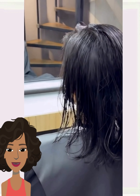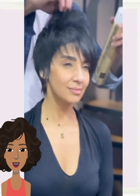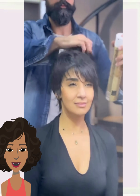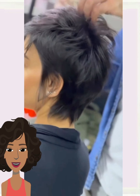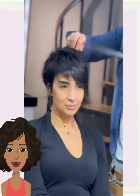Next up, we see someone with shoulder length hair. Gorgeous pixie style. I love the shape and texture of this one. She has the swooping angled bangs going there in the front. Lots of volume throughout. Gorgeous.